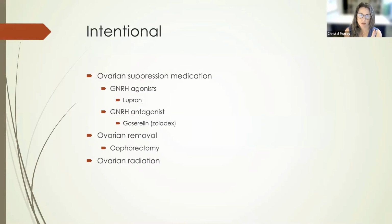So that was incidental, so not necessarily intending from a medical standpoint to put somebody into menopause. But then there's also the intentional. So why would we intentionally, or how would we intentionally create menopause in somebody?